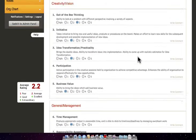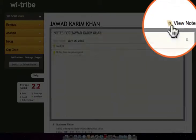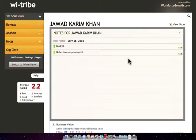One of the innovative features we have added is the Notes module. The Notes module lets you write notes about each user so that during the entire year you can collect your thoughts about a particular person, and when you do a review you can review them. On the top right, if you have notes, you just click on them and it will show you all the notes you have taken about this particular user throughout the year.